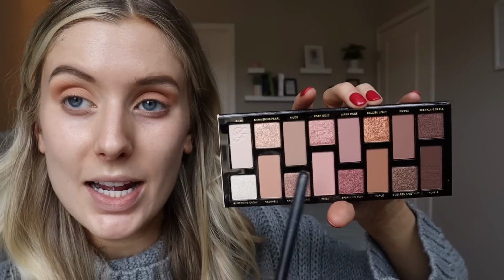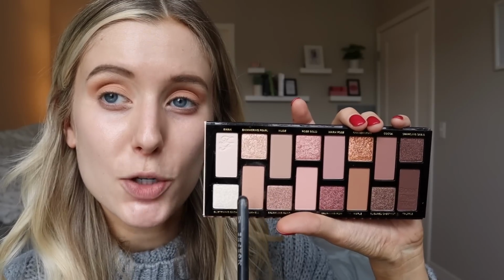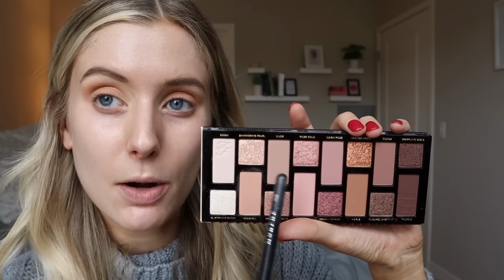Okay, next I'm gonna pick up the shade called Nude right here. And when you compare that to the first shade that we used, you can see this one is much pinker. This one is more of a true cool neutral brown, like cool to neutral, you know? So we're gonna pick up a little bit of that on this brush right here and focus this on the outer half of my crease and outer corner.